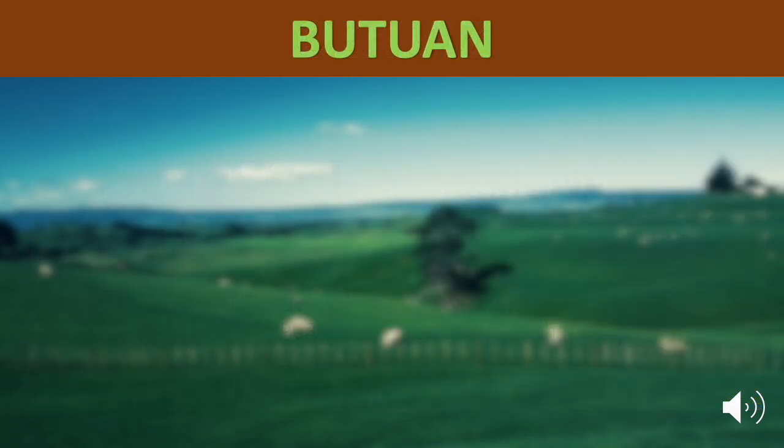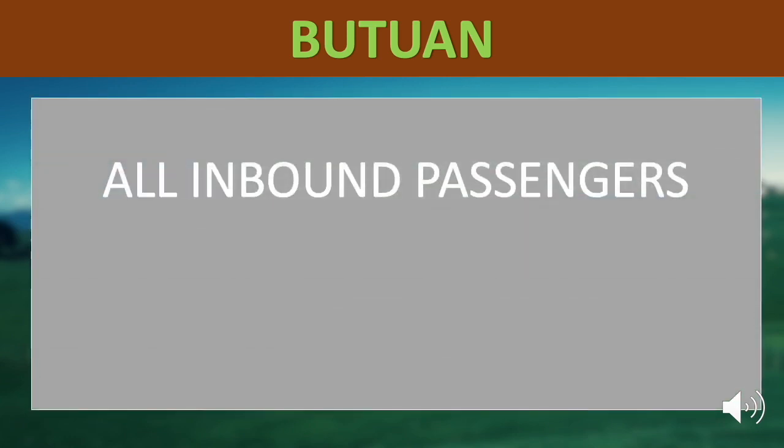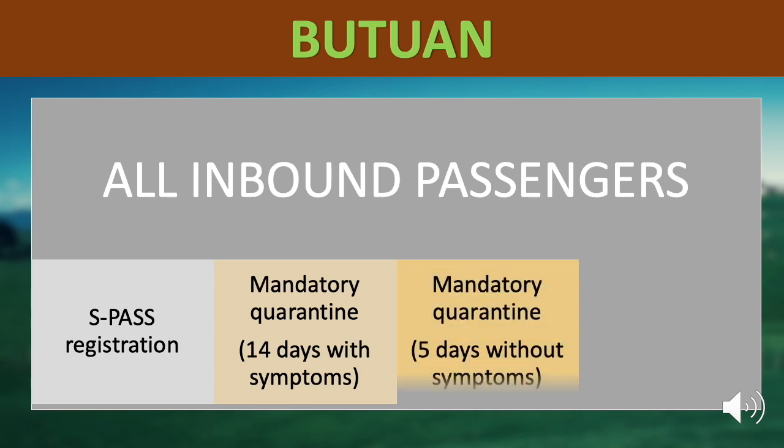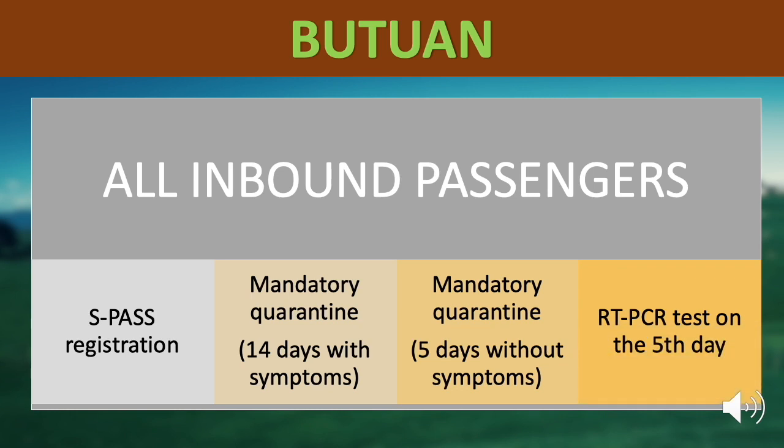Next are the requirements for Butuan City. All guests bound for Butuan are required to present the following documents: S-Pass registration with the address of the final destination. Children who are 2 years old and below are not required to have an S-Pass registration. Upon arrival, guests will undergo a 14-day mandatory quarantine in an LGU facility for those with symptoms, or a 5-day mandatory quarantine at home for those without symptoms. An RT-PCR test will be conducted 5 days after arrival, which will determine the remaining number of days in quarantine.